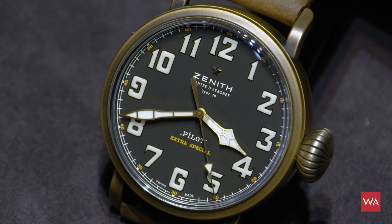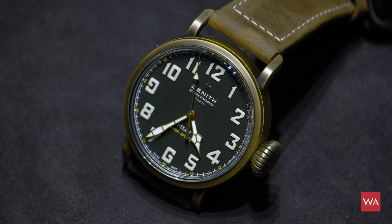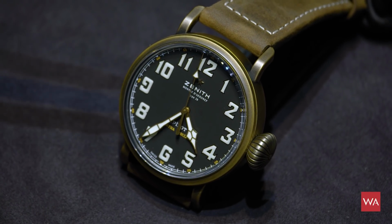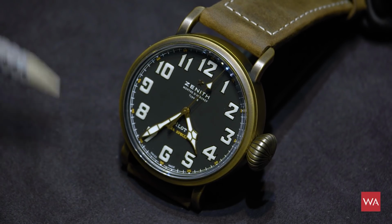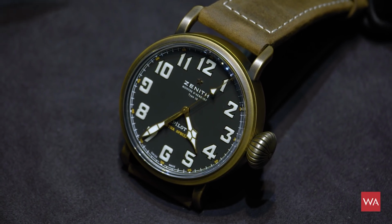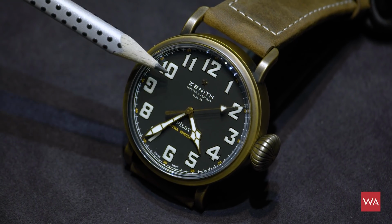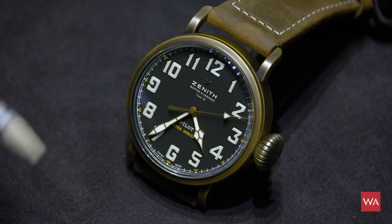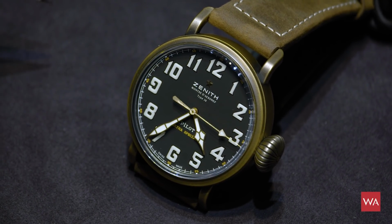So it's a watch made out of bronze. This is, let's say, a more stabilized bronze. You can stabilize the bronze with a chemical process, and then it will not change its look as much as it does if it is not stabilized. It is also a slightly green dial. Green is very trendy these days. You will see more green dials coming to the markets very soon, I can promise you.